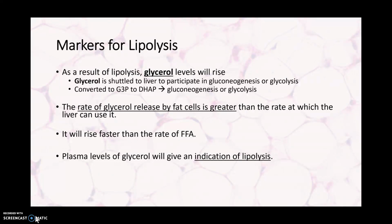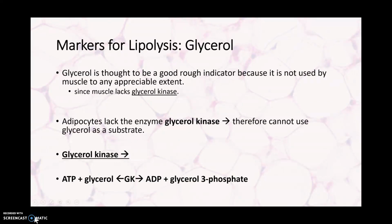It will also rise faster than the rate of free fatty acids. Plasma levels of glycerol give an indication of lipolysis, but an increase in free fatty acid levels will also show an increase in lipolysis and us accessing our triglycerides. Glycerol is thought to be a good rough indicator because it's not used by muscle to any appreciable extent, since muscle lacks glycerol kinase. It's also true that adipocytes lack glycerol kinase, and therefore cannot use glycerol as a substrate.